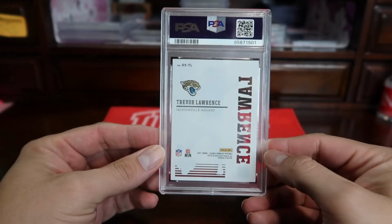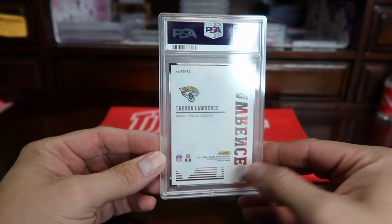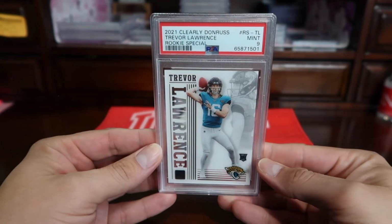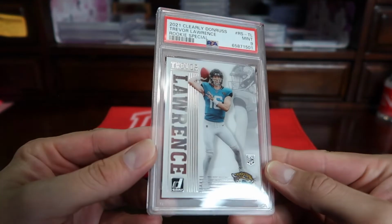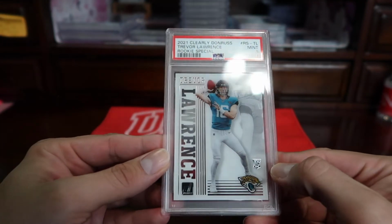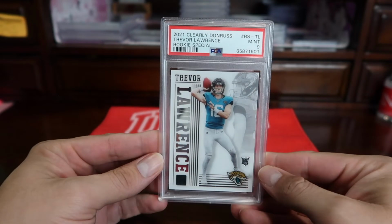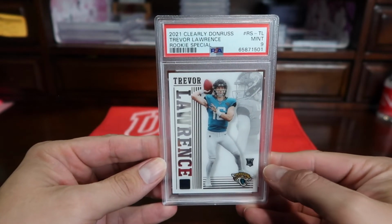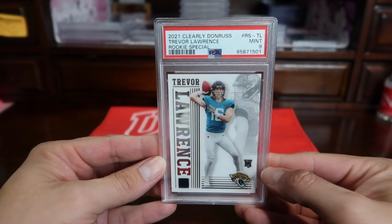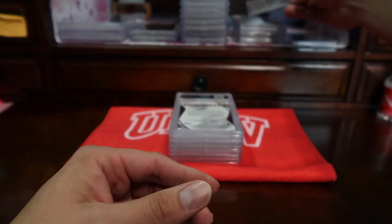Next up we have Trevor Lawrence, 2021, Clearly Donruss. And this one came back in a 9, which I figured it would because there's like a surface scratch right here. These are acetate cards, so these are highly sensitive to surface scratching. So a 9 is just fine.